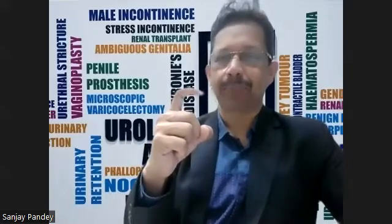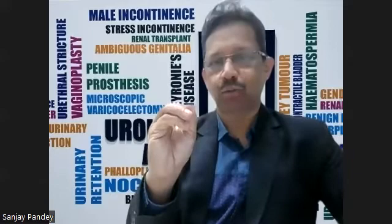In erect states, it can bring about a curvature or a bend. The bend could either be ventral, towards the bottom, or towards the top, which is called a dorsal curvature. There could be pain in the shaft of the penis, which could be during erections, but sometimes can be even without erections. The plaque initially can be tender, but later on, with anti-inflammatories, the pain and tenderness go away.